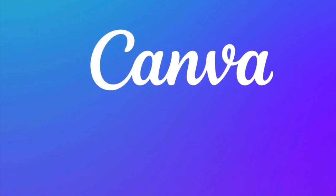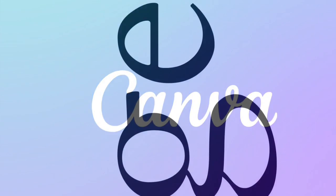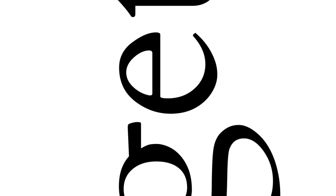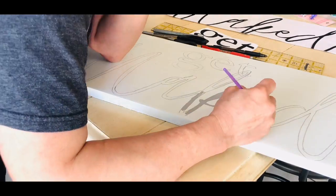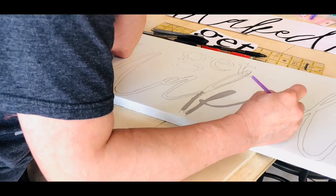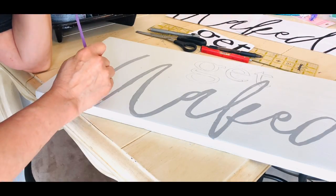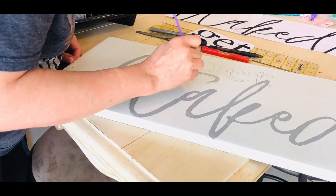For those of you who have been hanging out with me for a while, you know that I do not own a Cricut machine, and so therefore I am left to my own devices to make up my graphics, and I usually use an app called Canva. I went ahead and printed out the saying that I wanted in the font I wanted. It could not be easier, and I simply traced it onto that painted piece of wood.